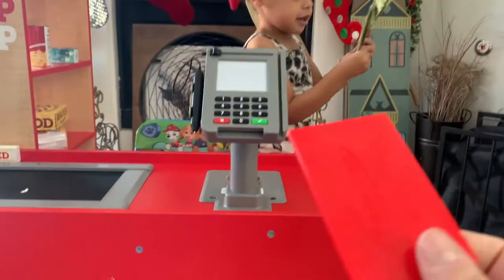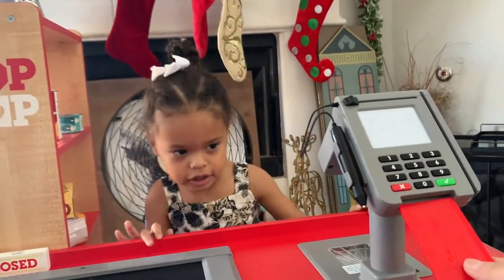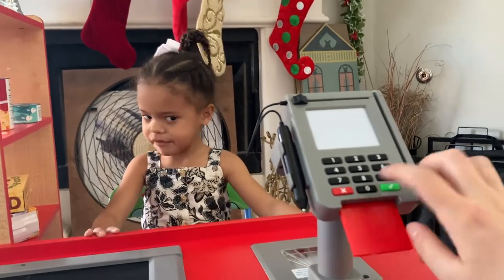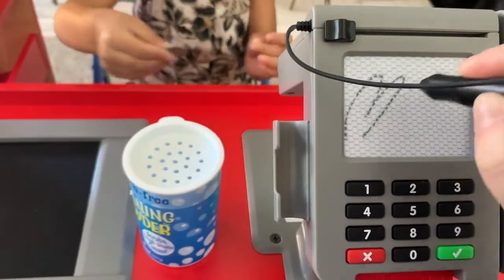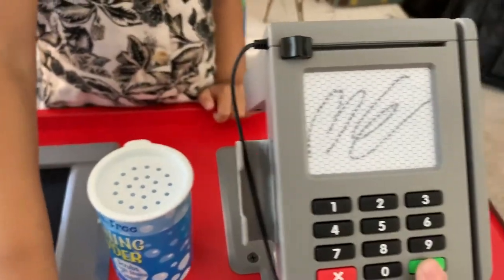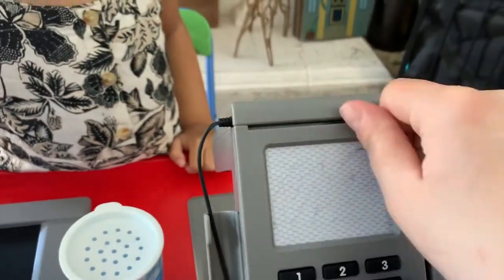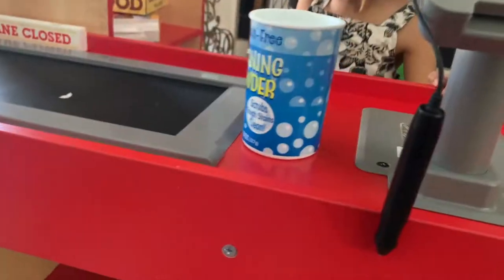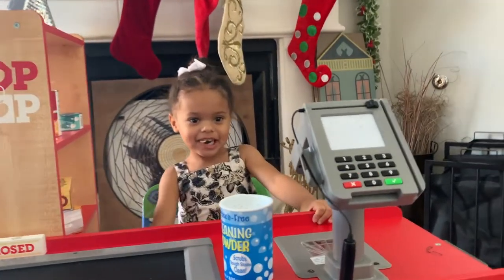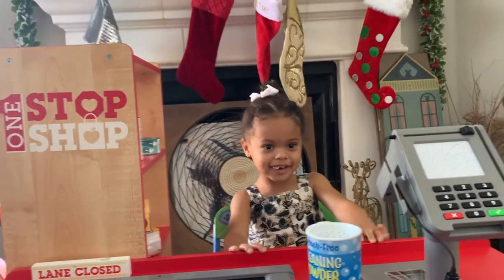I'd like to pay with my card, please. Money. Oh, thank you. Wow. This is a great trip. Thank you. Okay. All right, let me insert my card. Doot, doot. Enter my PIN number. And sign. Thank you. Beep, beep. All right. And I got my bag, shopping bag. Thank you so much. Welcome. You have a good day. Have a good day. Bye-bye.